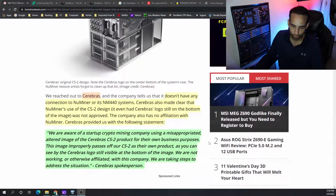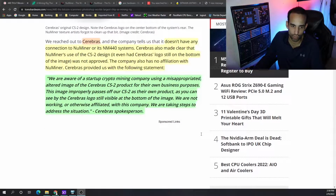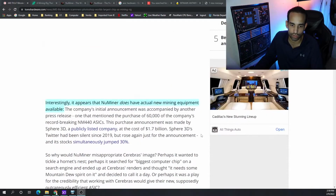Additionally, Cerebras doesn't have any connection with NuMiner or its NM440. It's also made clear that the use of the CS2 design was not approved and the company has no affiliation with them. Now, they did provide a statement to Tom's Hardware saying that they are aware of the startup crypto mining company using a misappropriated, altered image of the Cerebras CS2 product for their own business purposes. This image improperly passes off our CS2 as their own product, as you can see by the Cerebras logo still visible at the bottom of the image. We are not aware of, or otherwise working or affiliated with, this company, and we are taking steps to address the situation.